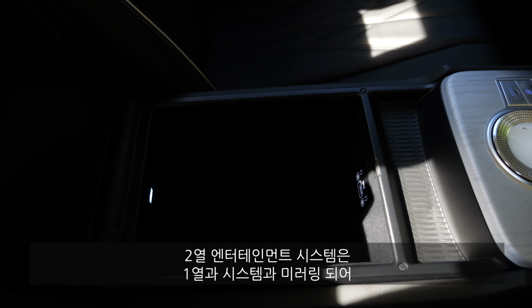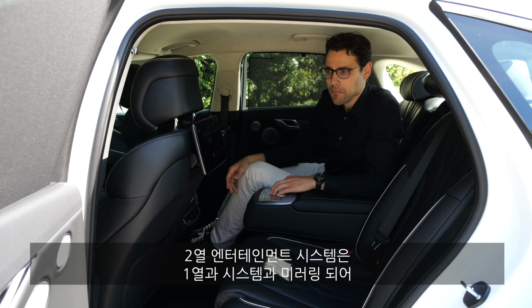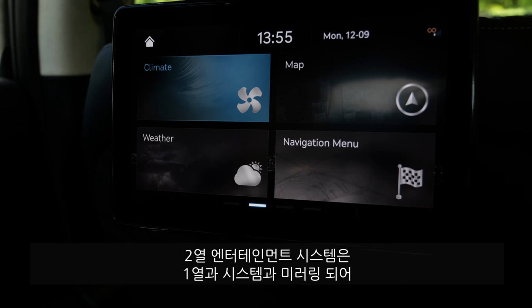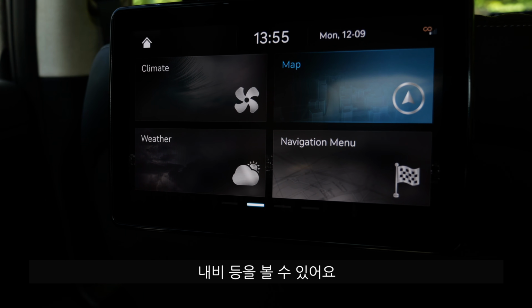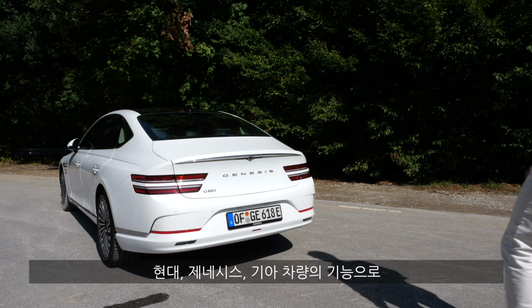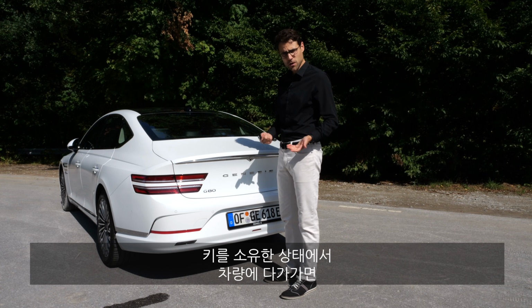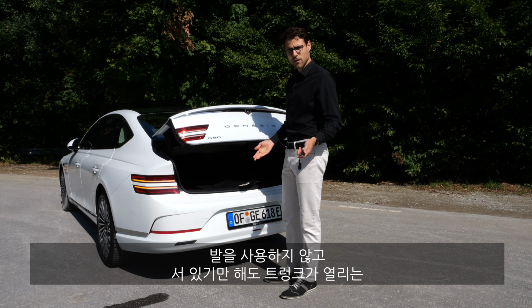And you also have this rear seat entertainment system, which is then kind of mirroring what you can also see in the front. You can access the map and so on. A very cool feature here with Hyundai, Genesis, Kia vehicles is, a lot of models have it now, you approach the vehicle with the key in your pocket only, and you don't have to use a foot kick opening mechanism.